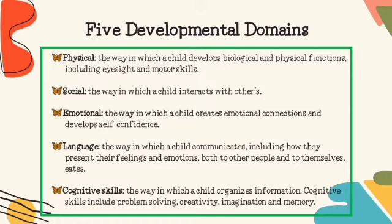Next is emotional: the way in which a child creates emotional connections and develops self-confidence. Emotional connections develop when children relate to other people and share feelings.